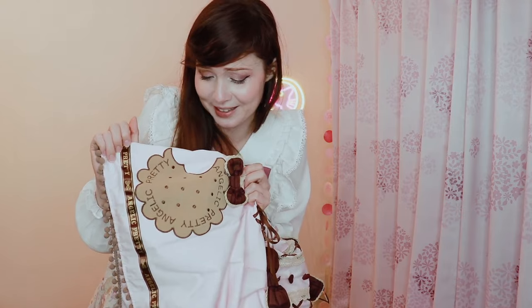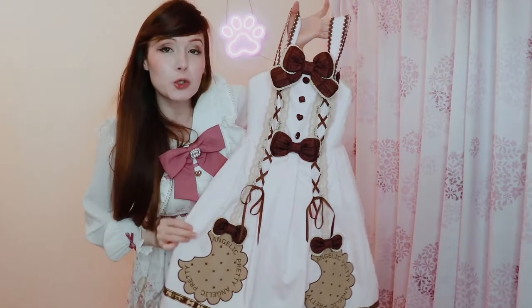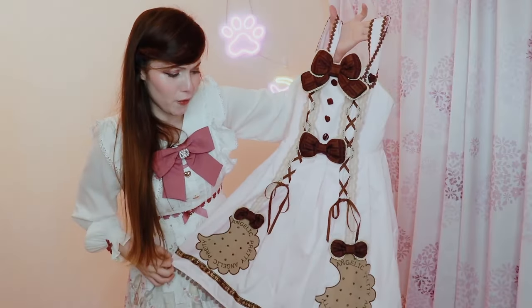Only thing I'm sad about, this is not a pocket. This would have been so great as an oversized pocket. The pocket dreams of any Lolita would have come true with this one. Fortunately, no pocket. But to make up for it, there's one pocket here. Oh, it has pockets. Now I've been told that I should wear no print dresses a little bit more because apparently they look good and don't overpower so much. So why not put it on?